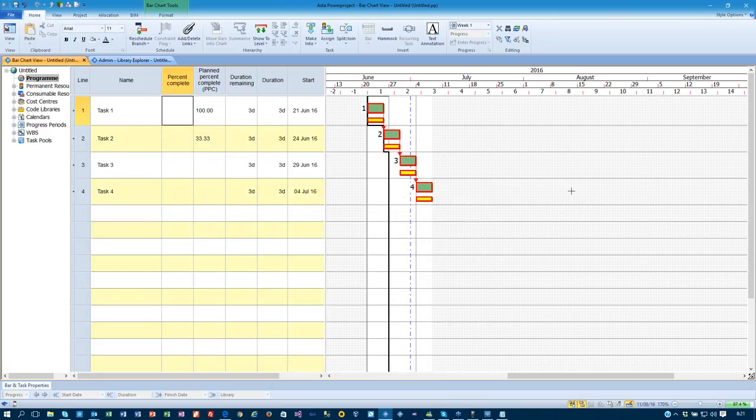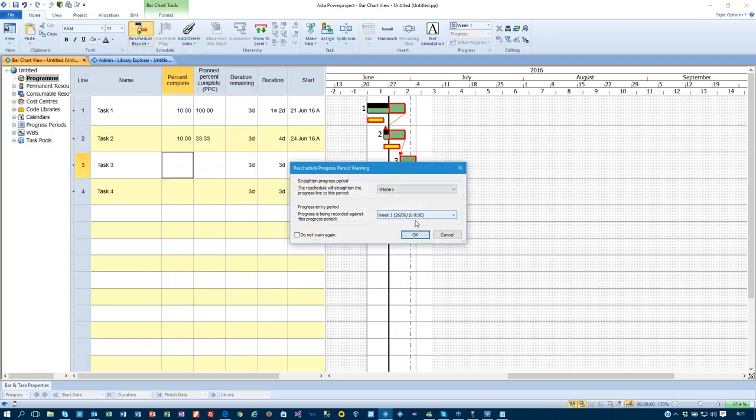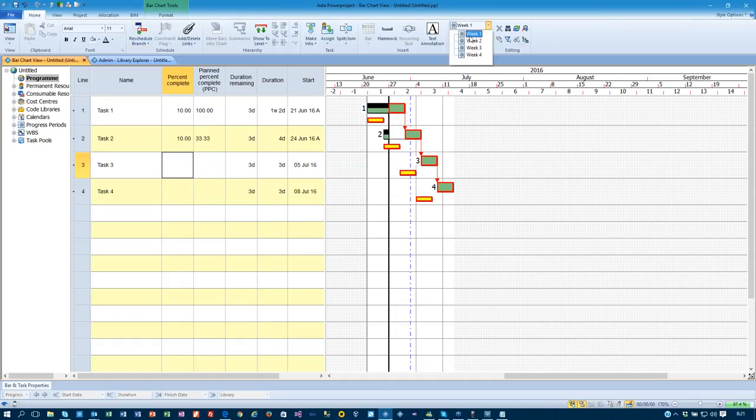and then when I start a task off, so I say I've done 10%, it progresses up to the line with 3 days remaining. In there I can say I've done 10% of that one as well, that progressed to the line. I reschedule that and straighten that into my progress period, and then when I come to week 2, now I've started some tasks, that task there I say how many days left, well I only have 2 days left to do next week, so I say 2 days and it automatically completes to that line.